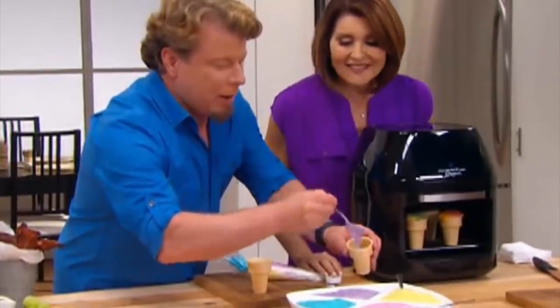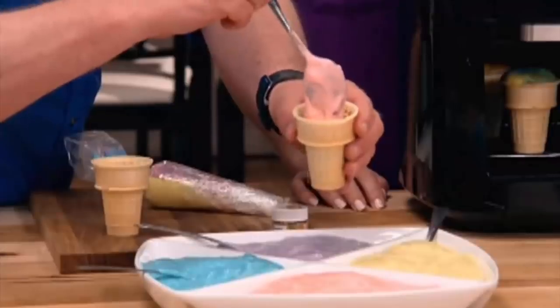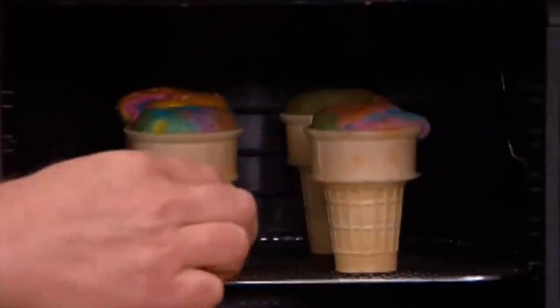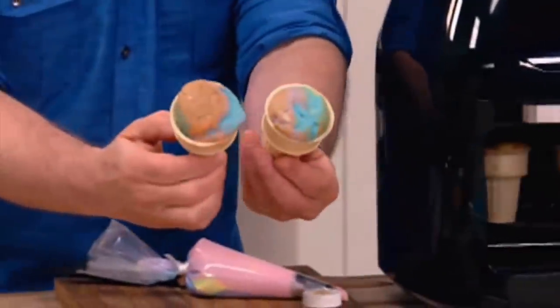Of course. So now I took a sugar cone, dripped the batter into each one of the cones, all four colors. Kids can do it. Adults can do it. A great activity for the kids. Yeah, this is so much fun. All right, so you just fill it up to the top, and then we bake them in the Power Air Fryer oven. And let me show you what it looks like when they're done. Oh, yeah. Look at that. Pretty cool. They're nice and cooled off already. See how beautiful they are? Yeah, they do look cool.